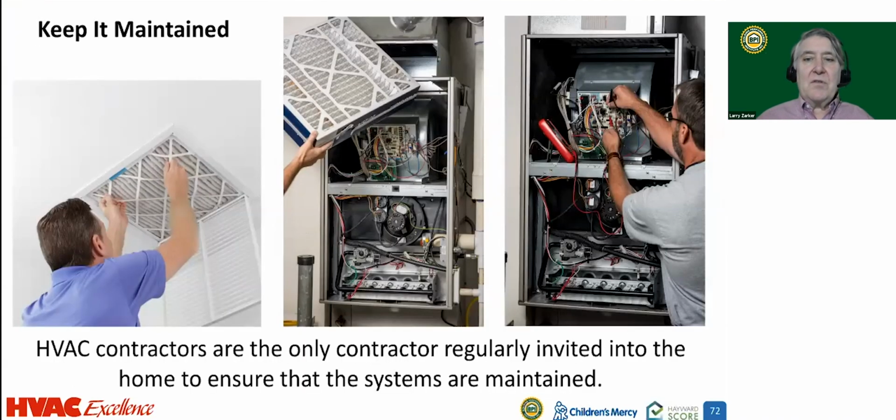It is important that your students design systems so that the occupant can help maintain things like changing filters regularly. Also, the HVAC technician is the only contractor invited into the home on a regular basis to ensure that their systems are properly maintained.